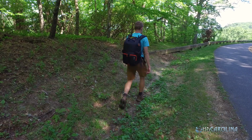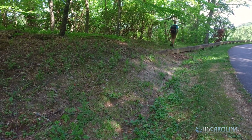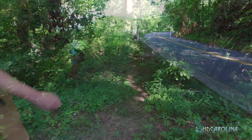As stated earlier, the trail is very loosely developed. It isn't an official trail. It starts back at the guardrail just across the street from the milepost marker. Look for a steep trail leading down into the forest.